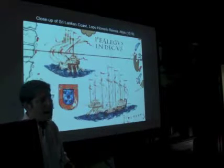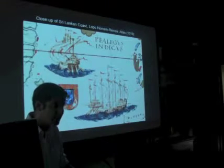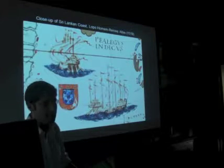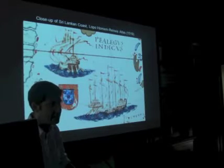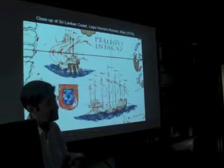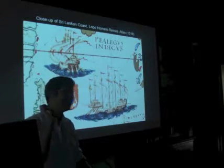There were about 80 vessels in this fleet. There were about 10,000 people in the fleet. And to put that in perspective, the entire population of the Portuguese Empire in India, in all of the Indian Ocean in the year 1538, was about 8,000 people. So there were more people on this fleet than in the entire Portuguese Empire. This is a very big deal. And it's an even bigger deal when you think about logistically how it was accomplished.